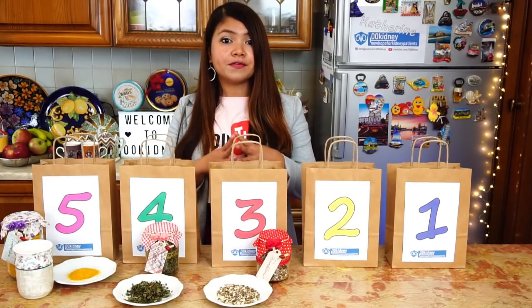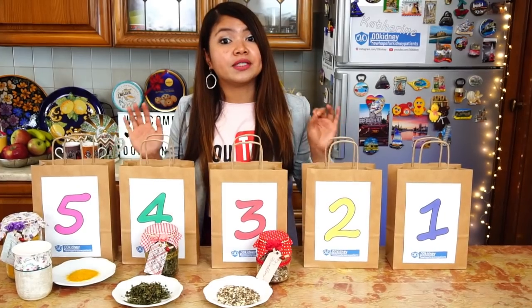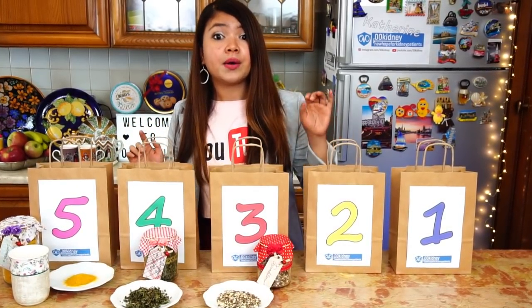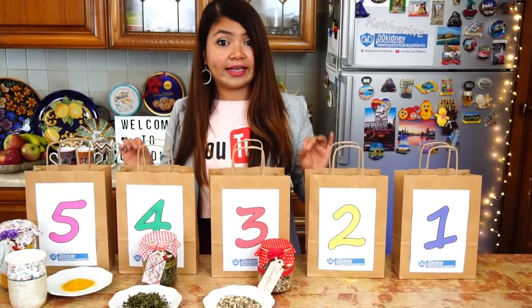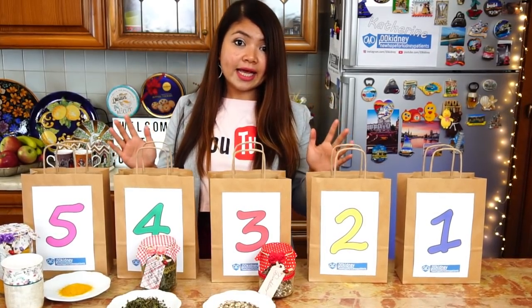But most of all, inulin slows the digestion of sugar, preventing blood sugar spikes, and this is really important for people with diabetes or prediabetes. Now, considering that diabetes is the number 1 cause of kidney disease, we could say that it's really important for people with kidney disease too. But there's more. Dandelion root is also a diuretic.